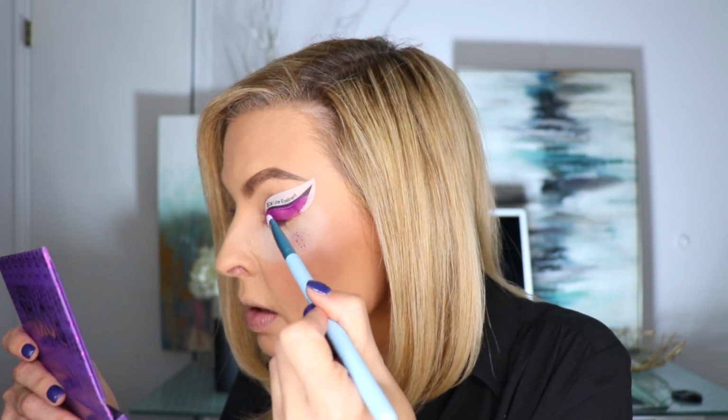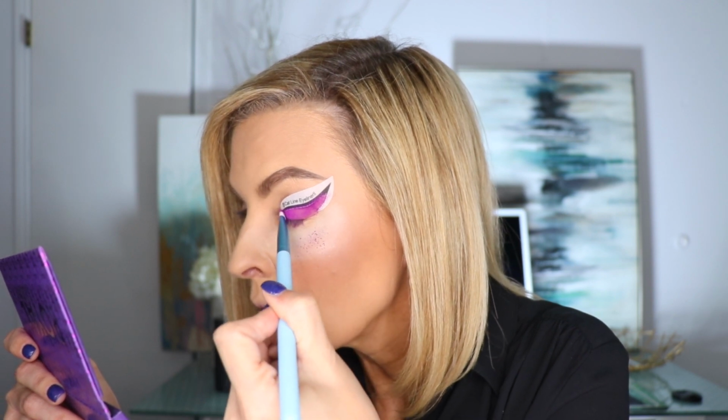And as you can see, I did get some fallout, which is normal. That's why I put the powder there. Okay, so now I think we've got a good amount of shadow packed in on that stencil. So the moment of truth, does this work or does it not work?